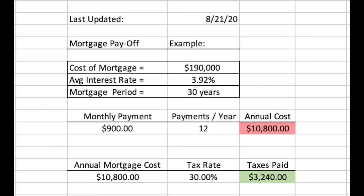For this scenario, we're looking at cost of mortgage, same as discussed before, $190,000 along with that 3.92% interest rate. And again, we'll be focusing on that 30-year pay period. From the mortgage calculation, which I showed earlier, the monthly payment of a $190,000 mortgage over 30 years is $900. That means over the course of a year with one payment per month, your annual mortgage cost is $10,800.